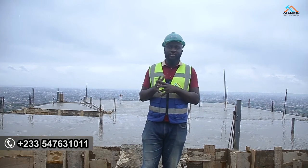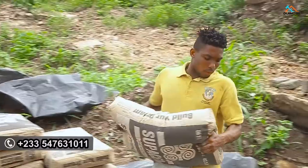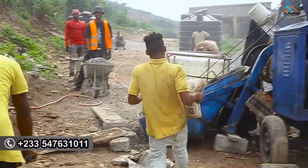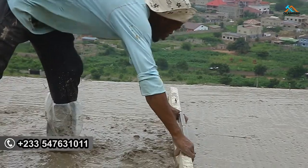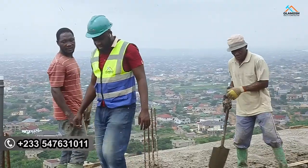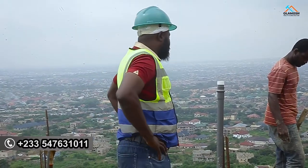So in the machine aspect, we have the operator and we have another staff that is cutting the cement into the mixing machine. When it comes to the masons, we have 2 masons, then we ourselves, the staff of OLAMOSH Realty and Construction, which is the supervisor, the architect and others, will also give our support, with our site engineer and the foreman.